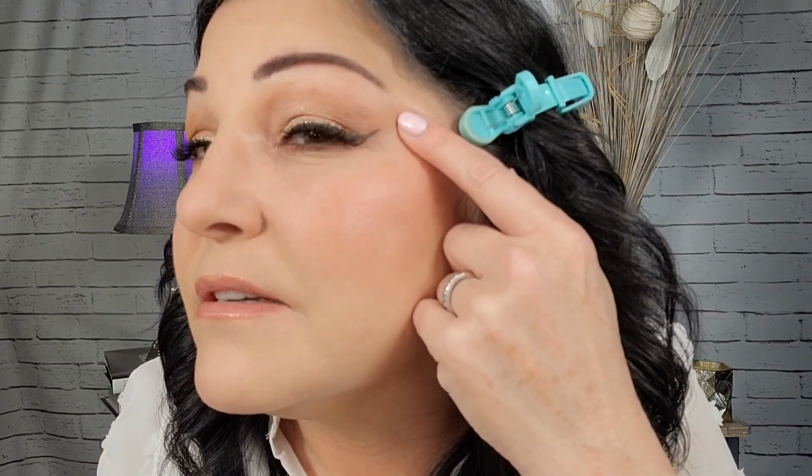Let's see. As you can see, this side is way more lifted than this side. That's just placement. But everything else was fun. Like I said, I love the liner thing too. The side stayed really well until I started doing the lashes, and then it kind of smeared a little bit. But even then, it's still there. So yeah, I really love that. I'm gonna keep playing with that because yesterday it stayed until I took it off at night.